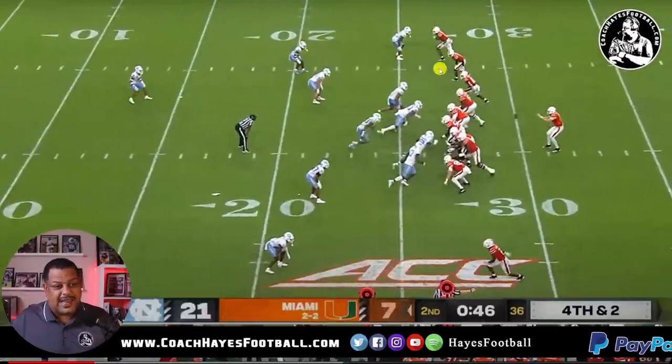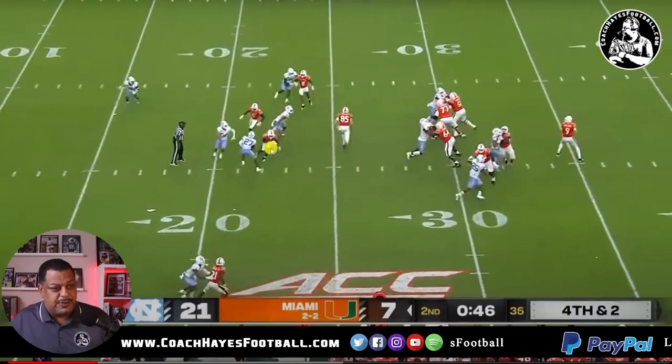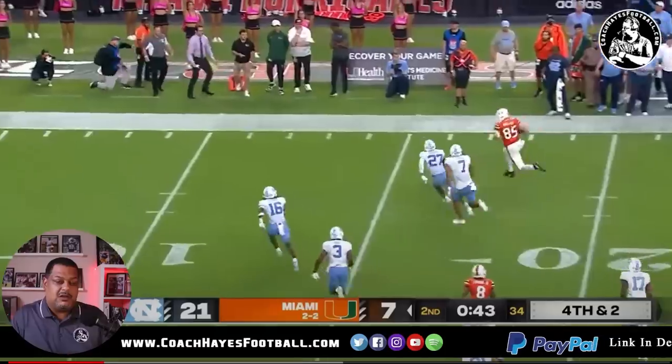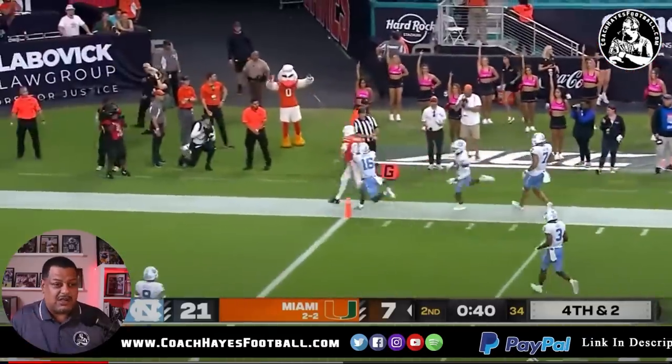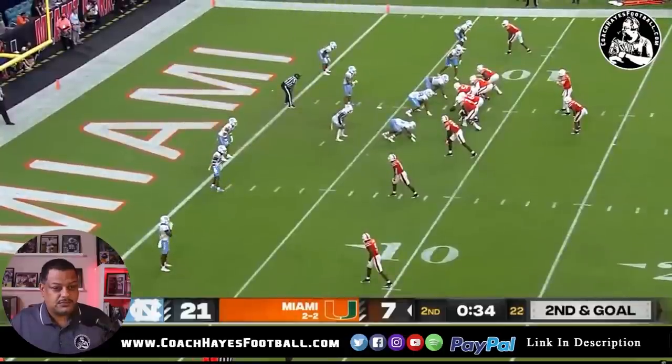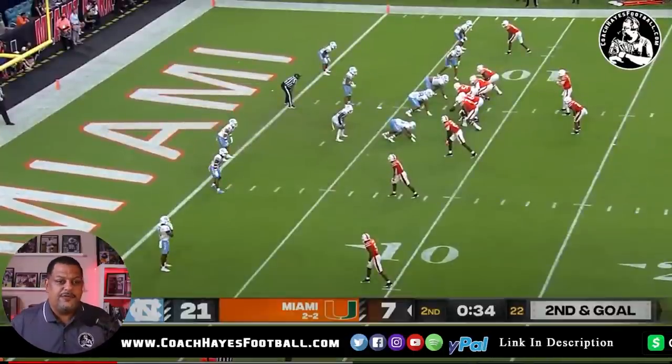Look at the formation. Tight trips. Look at this. Picking guys off, fighting through the traffic. Excellent play call. Excellent execution right here, man. Fourth and two. First and goal now. We're on second and goal. 34 seconds left in the half. We got to be able to score.